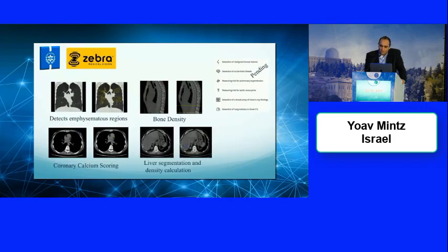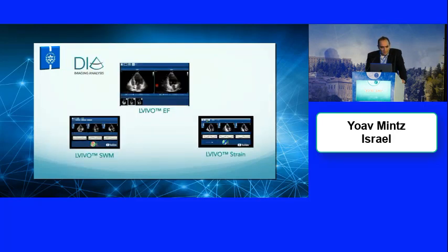Zebra Medical is also a startup company from Israel, now already in 50 hospitals all over the world. They can detect pathologies in the chest, coronary artery calcifications, bone density, and fractures. Pending are also detection of liver disease, malignant tumors in the breast and so on. And also echocardiography. This is also a startup company from Israel, that can detect ejection fraction instantly, faster, better.